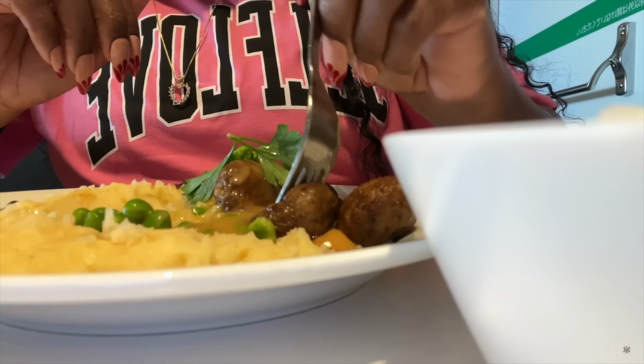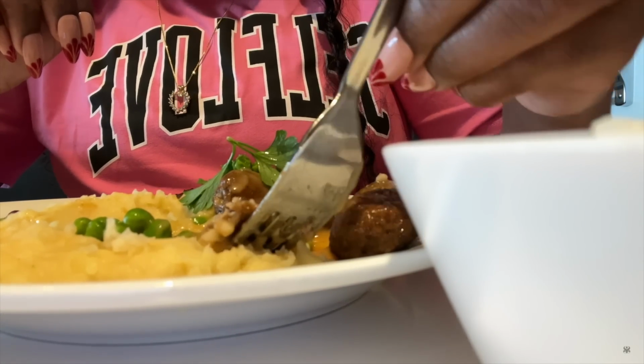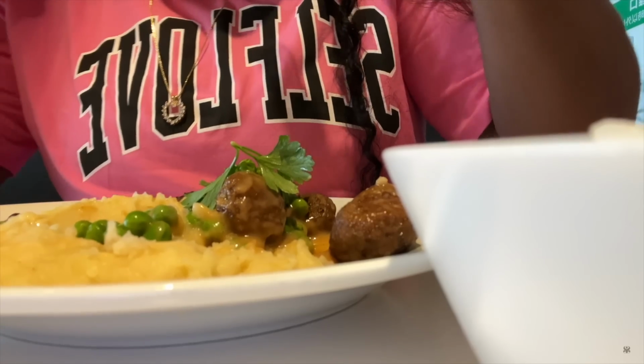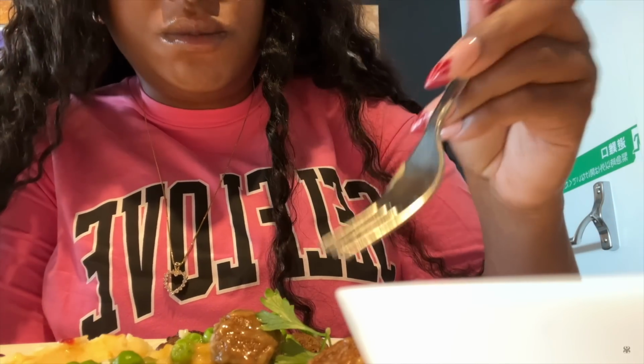Everybody loves these meatballs, but it's okay. But I've had better. They're not bad. Maybe you need some hot sauce. No. Your chicken. Where's she? Don't start no food, man.